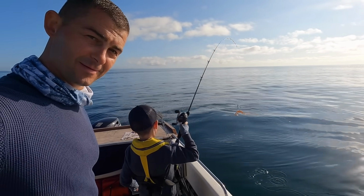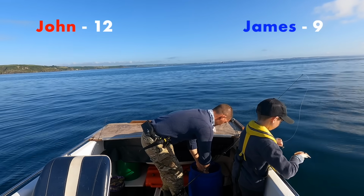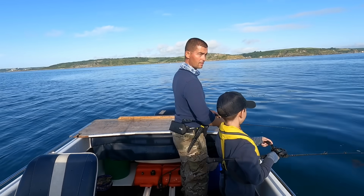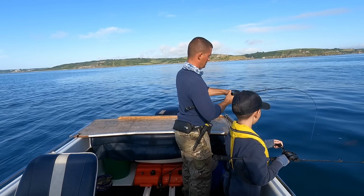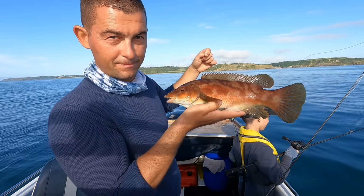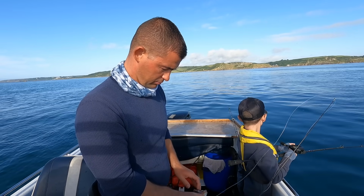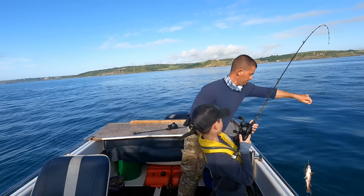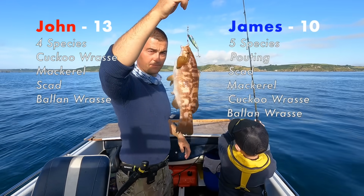Oh, cuckoo. Cuckoo wrasse. Let me unhook this cuckoo. Oh, there's a fish. There you go, there's your ballan wrasse. Oh, fish! Oh, well done. There you go. James has had a nice ballan wrasse.